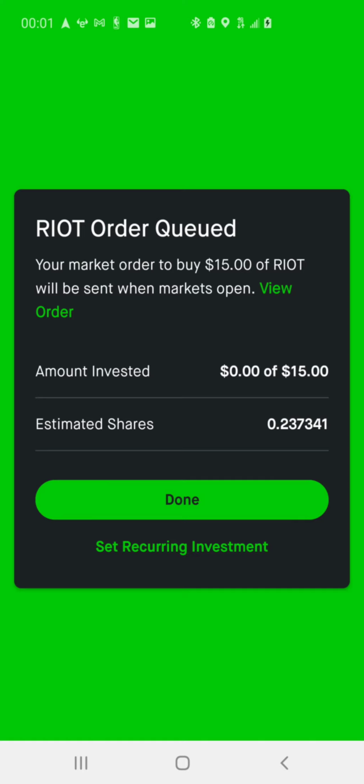Riot is basically a blockchain mining company for Bitcoin. So they have been running up, they're up like 900% on the year. Bitcoin recently just took a dip with all the other cryptos. So this was a nice dip buy here for Riot.